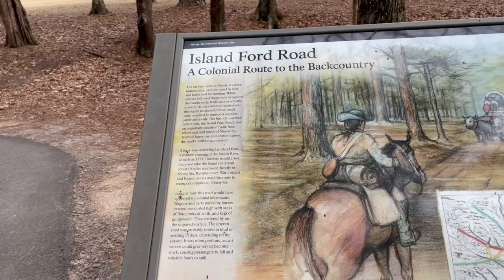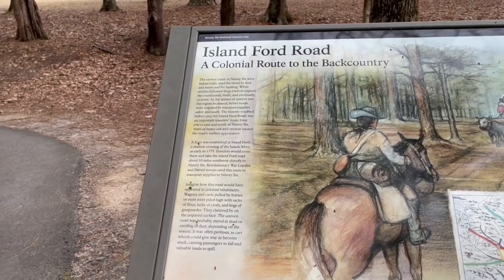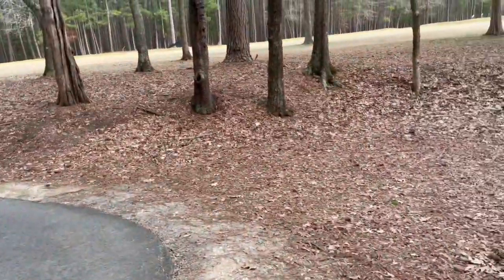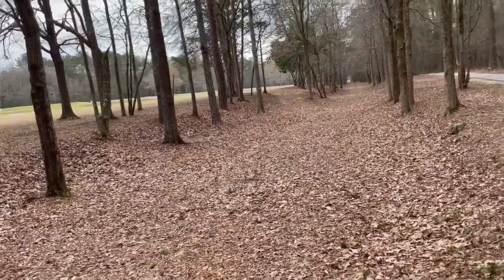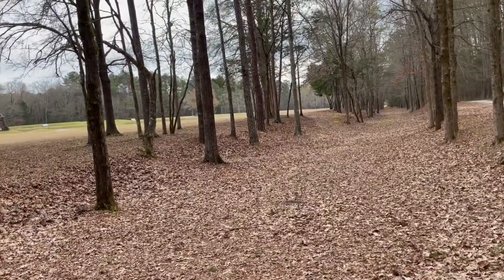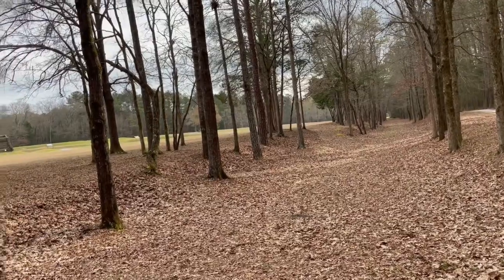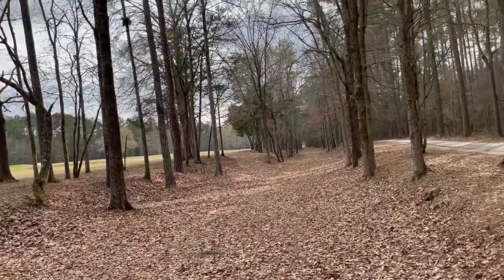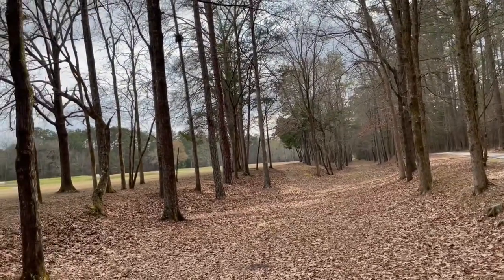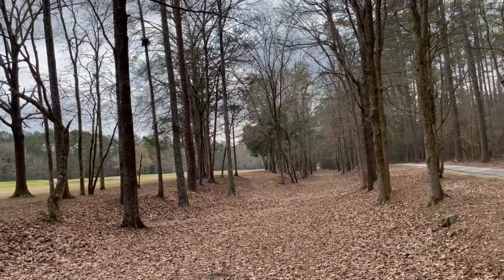Island Ford Road, a colonial route to the back country. A lot of people use this trail for a lot of reasons. A lot of the Revolutionary War was fought here too, so it's not just a trade route, but it was also a fort and a town here. But they did trade a lot with the Indians and colonists.